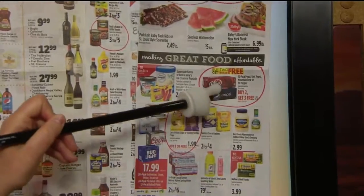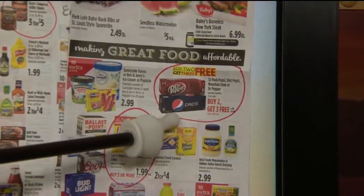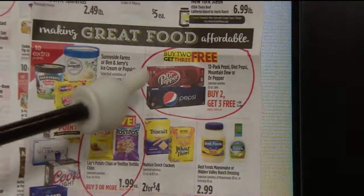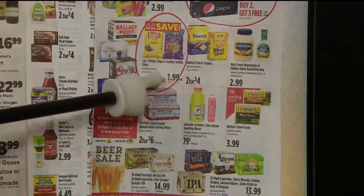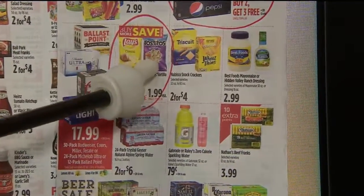Okay, I don't drink a lot of soda. The kids can't handle all the sugar. But I think this is a pretty good deal, Lori. You tell me. Buy two, get three free. Yes. So I think that's pretty good. You obviously still have to pay the CRV, but if you buy two, get three free. And then $1.99 if you buy three or more of these. These are not allowed in my house anymore. I have a serious problem.